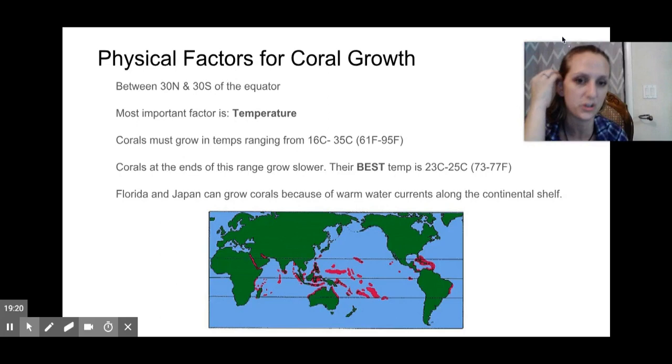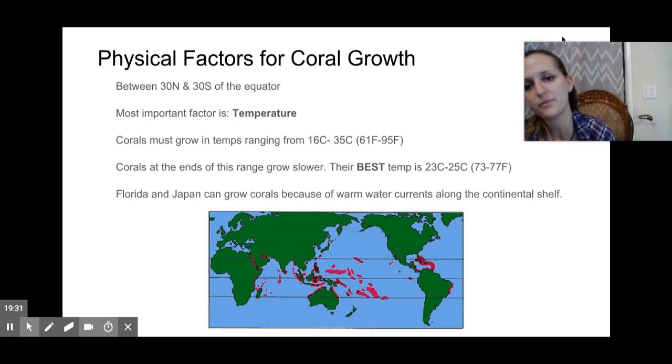the middle. Too low, their enzymes are going to go too slow. Too high, their enzymes can start to denature. Corals at the end of the range will grow slower. Okay, and again, their favorite temperature is between 23 and 25.